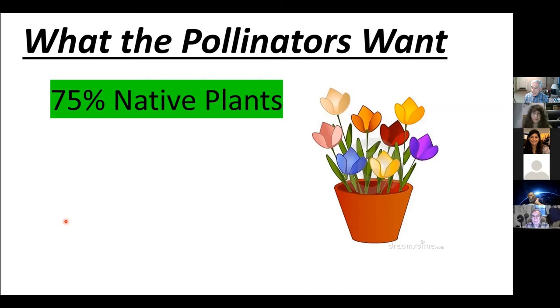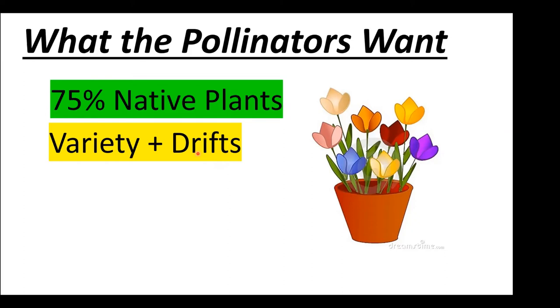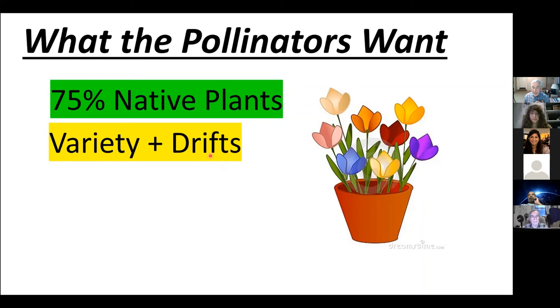When you plant, you need a variety of plants. You need a variety because different bees and butterflies like different things. Some will eat anything and some won't. We have over 400 different species of native bees in Maryland alone, and some of them are very picky. Secondly, you want to put the plants in drifts, not just one plant here, another species there, another species in a third place, but a whole drift of plants, because the bees, and especially the bees, like to stick with one plant type at a time when they go from plant to plant. So you plant in drifts.